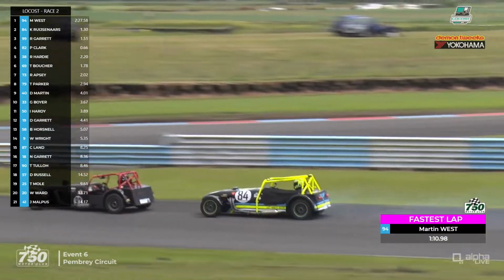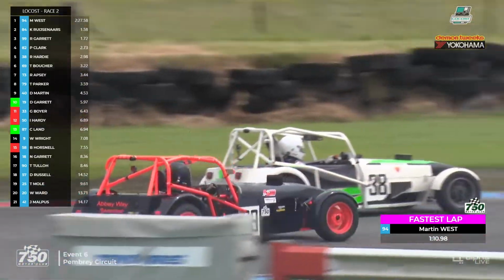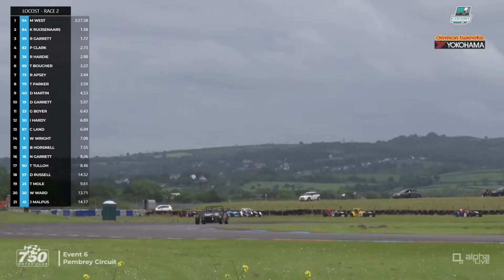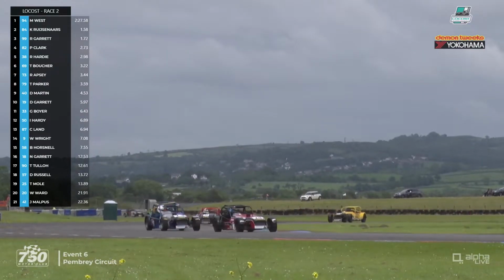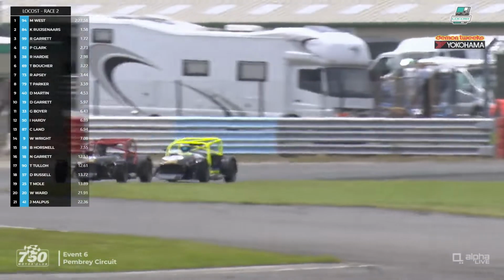He does indeed. Martin West getting the best lap of the race, a 1:10.98. We did a 1:09.98 in the first race. That was Tom Pockle, the first race of the day. That's the Rob Hardy car. He's got the 69 of Todd Boucher behind him. That's 5th and 6th. Dan Garrett's in the top 10. Craig Lamb 13th, isn't he, as well? Right, okay, so they're starting to progress. With somebody off the road there?